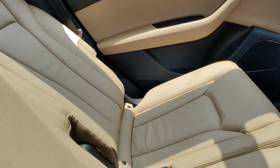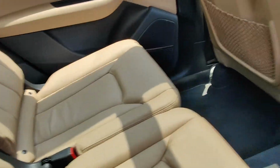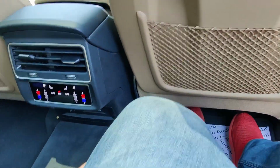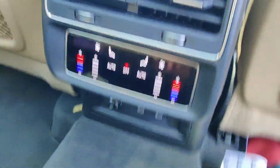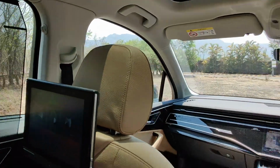You have an armrest with cup or can holders, and the seats are really comfortable. I have more than enough under thigh support as well, or rather, let's say it's got a decent amount of under thigh support, so that makes it very comfortable is what I'm trying to say. You've got AC vents, a charging point below, and yeah, that's pretty much the rear. You've got height adjustable seat belts on both sides.